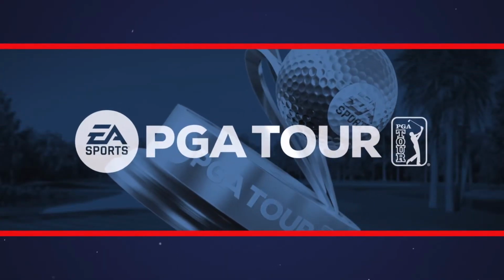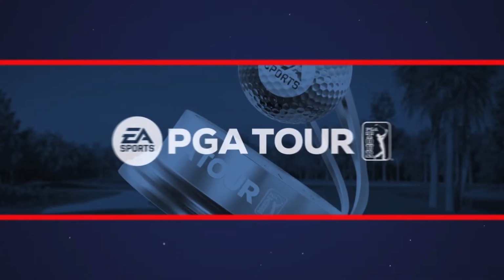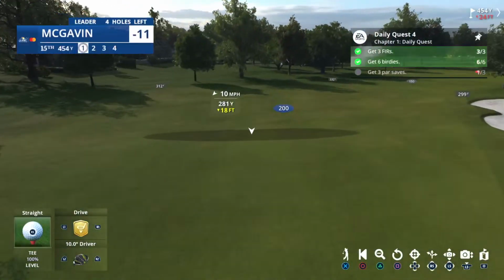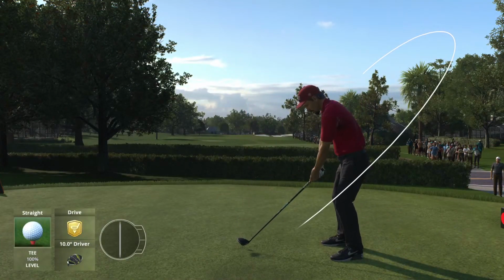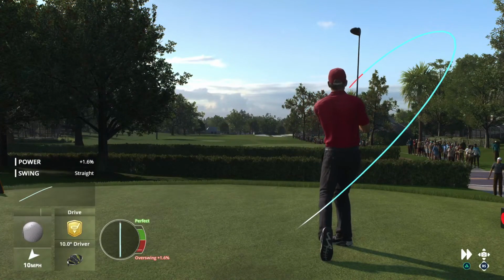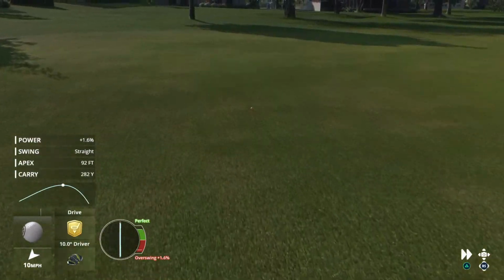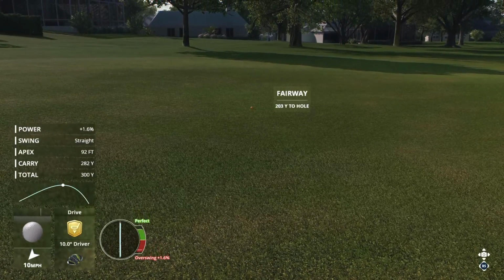We're here at the 15th now, and a big dogleg right on this one. Frank, what's the best route to take to shoot the low number? You've got to look at that run out down the left side, which is about 320 yards. If you can stay short of that, then that gives you a perfect shot into this green. Yeah, all about hitting the fairway here, and that is right where you want to be.